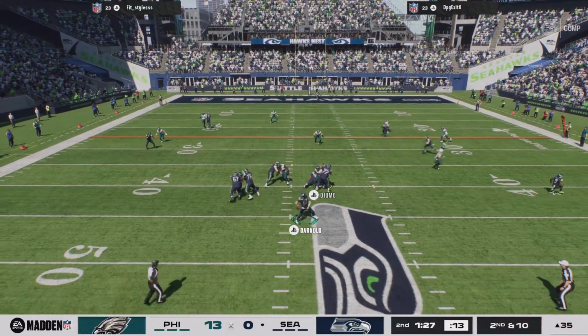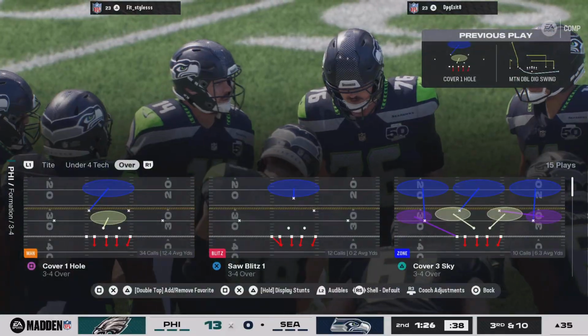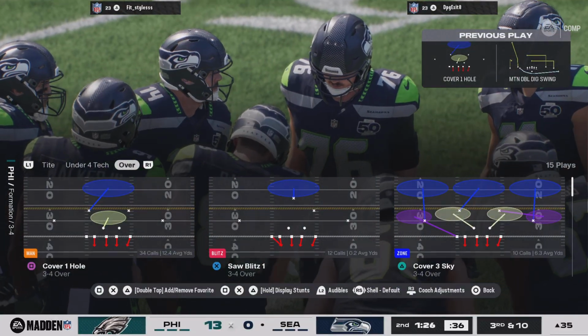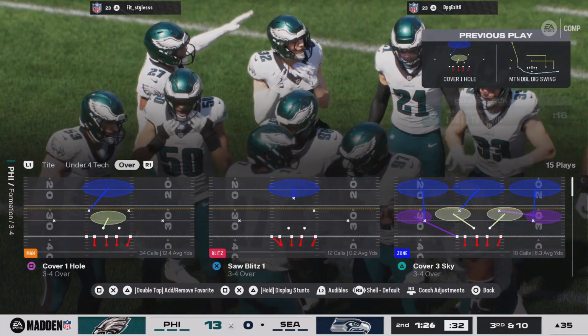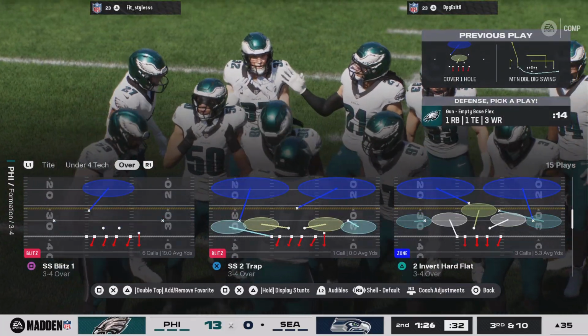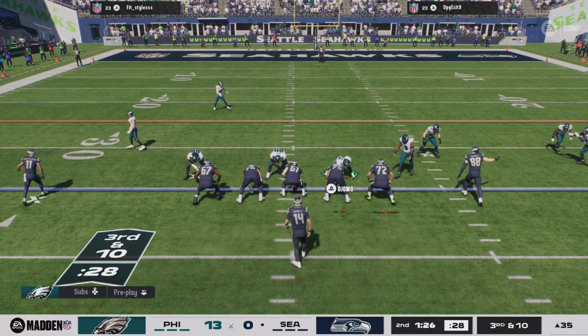Back to throw, Darnold. And that'll be incomplete. Took a pretty good shot as he tried to pull that one in. Couldn't hang on, third down. This is certainly a team that has proven it likes to target its backs through the air, and defensively, they were aware of that and certainly were prepared on that throw.